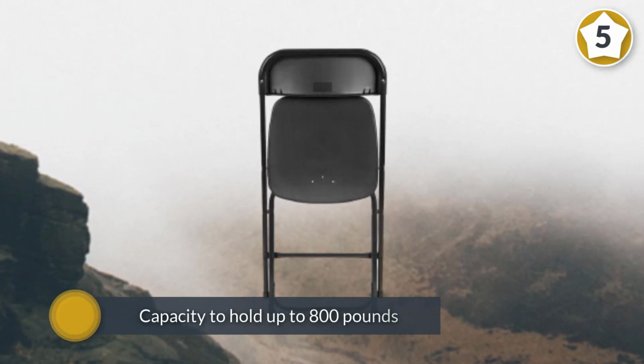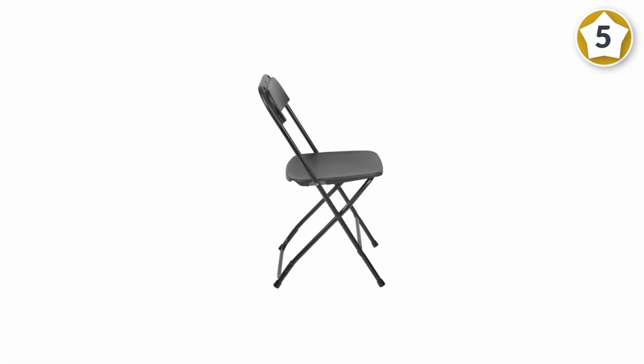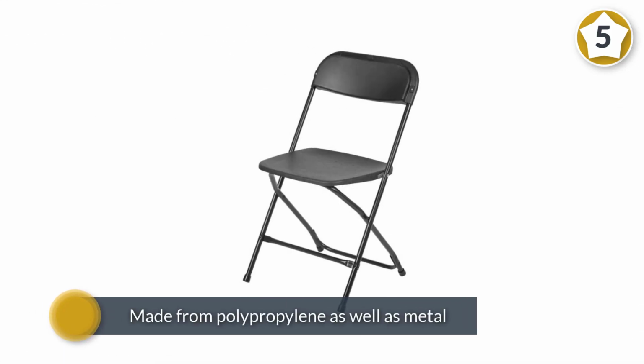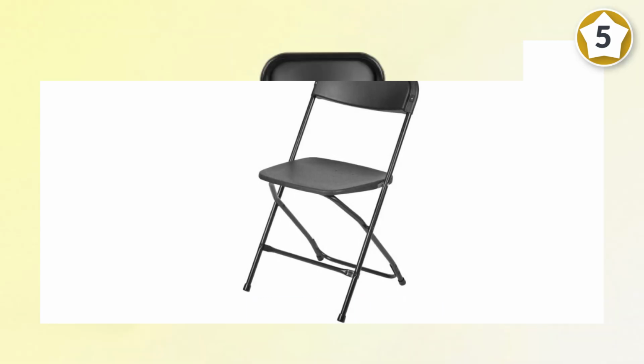This chair is made from polypropylene as well as metal, which makes it incredibly strong and durable. It comes with a curved backrest and open back design so that you can rest comfortably against the seat and feel a nice breeze keeping you cool. The legs come with non-marring floor caps, so their bottoms won't damage floors while being used.